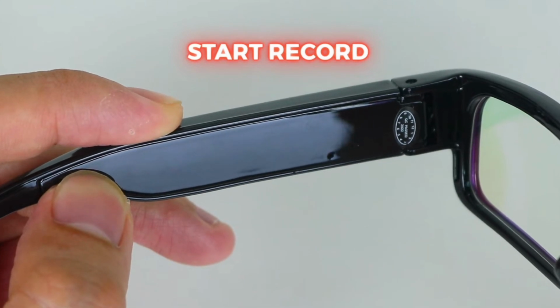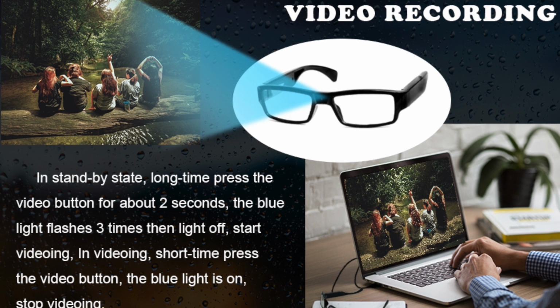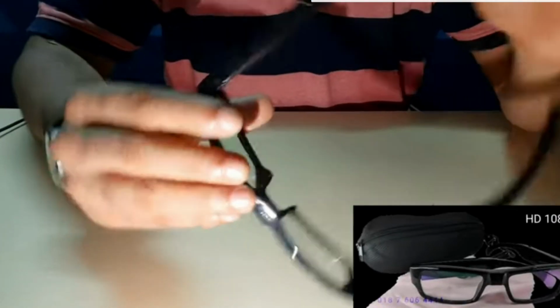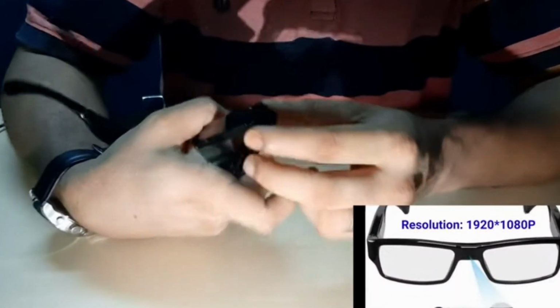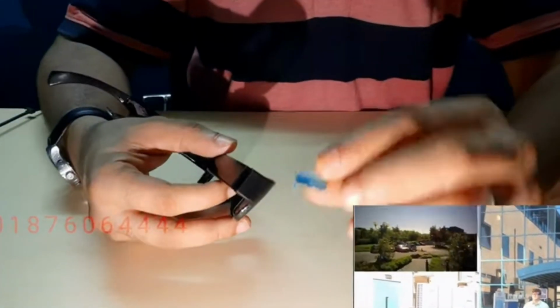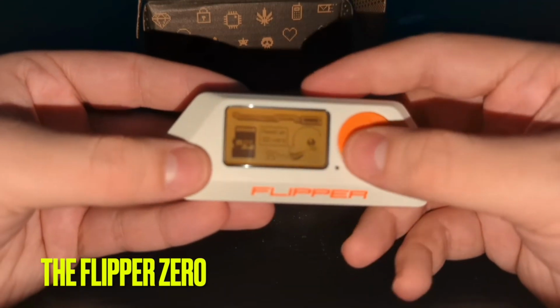The camera has a 1080p 78-degree lens and one FocMOS image sensor, so the lens isn't very wide and can only catch things straight in front. The videos are recorded in .avi format at 30 frames per second. Charging and viewing is also super easy and takes 1.5 hours. It also supports Windows, Mac OS, and Linux systems. So if you're looking for a cool and discreet way to record your adventures, the hidden camera glasses are definitely for you. Number 2, the FlipperZero.